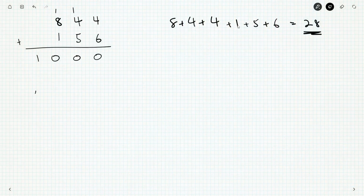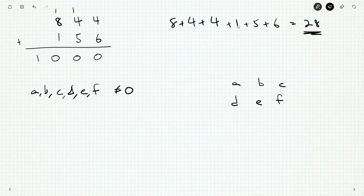If none of A, B, C, D, E, or F are 0, then that means if I take a look at this addition, in order to get a 0 here, I'll have to have C and F add up to 10, so I'll be carrying a 1. So that tells me C plus F has to be 10. Wouldn't anything that ends in a 0 work? Well, it can't be 0, because otherwise then C and F would have to be 0. And there's no two single digits that add up to 20 or more. The best you can do is two 9s that add up to 18. So it's going to have to be 10.